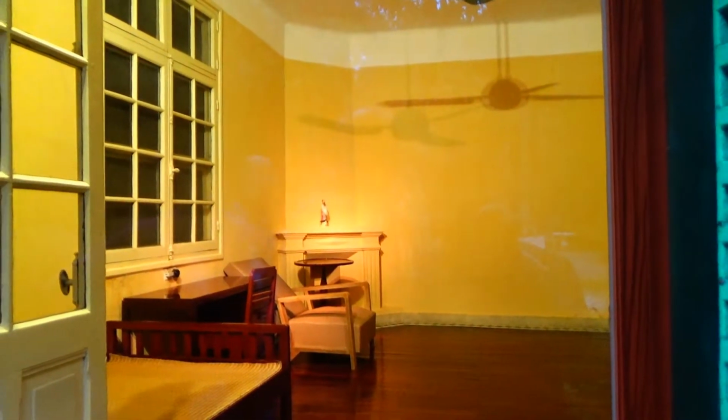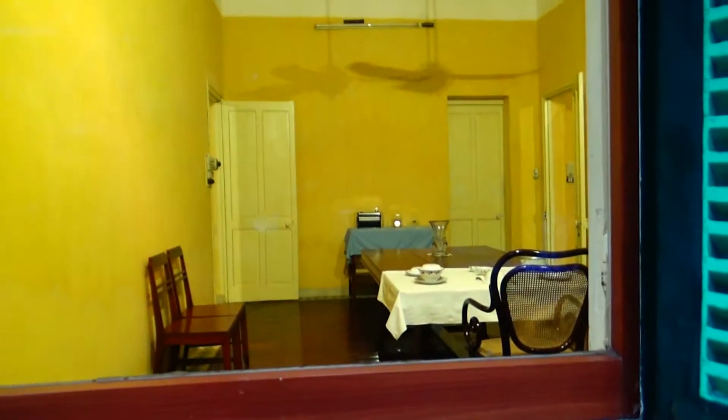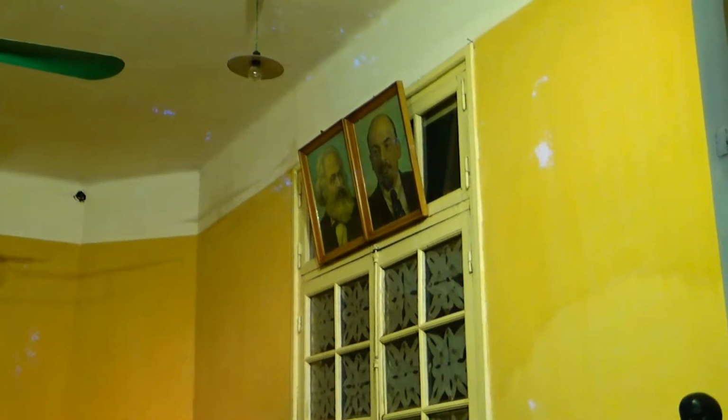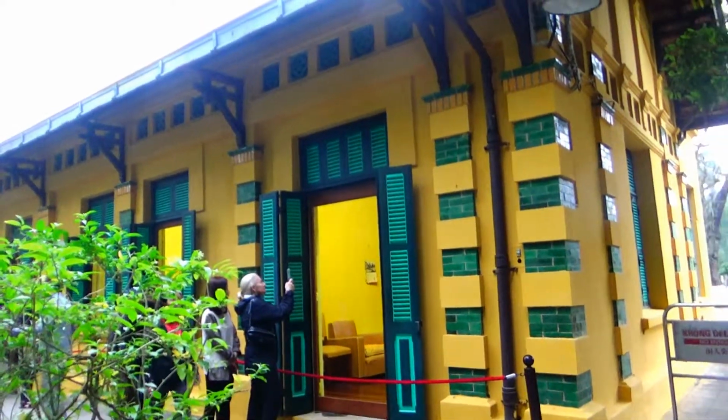So inside here is his living room. And then here is his dining room where he used to eat. And then over here, in this room, there is his study. If you look around, you can see some different things like, look, the Soviet Union symbol on the paperweight. And if you look up there, you can see Karl Marx and Lenin. So this is House 54 in its full form.